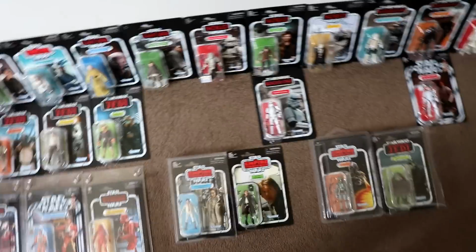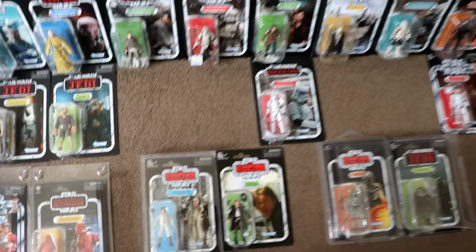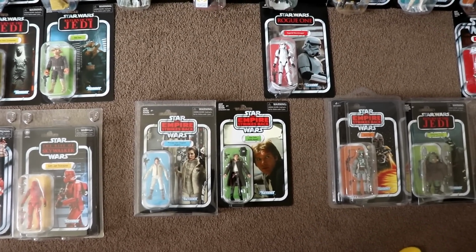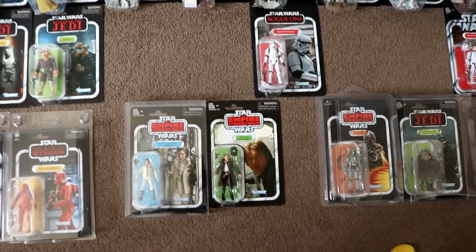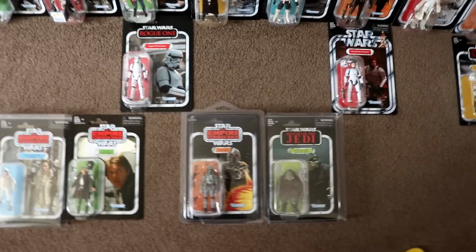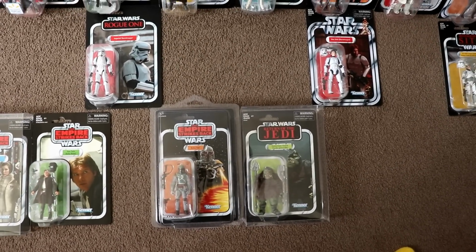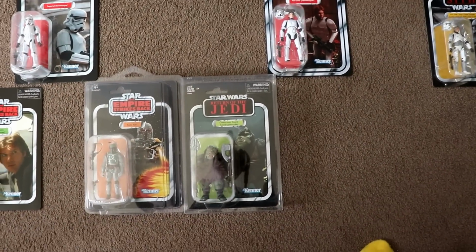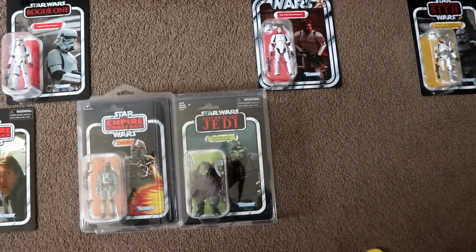Then we move across to the exclusives. These were the re-release ones, VC02, VC03, Han and Leia. There's also a Luke and Vader. There's the Boba Fett as well. He is VC09. Beside him is the Gamorrean Guard re-release, which is VC21.